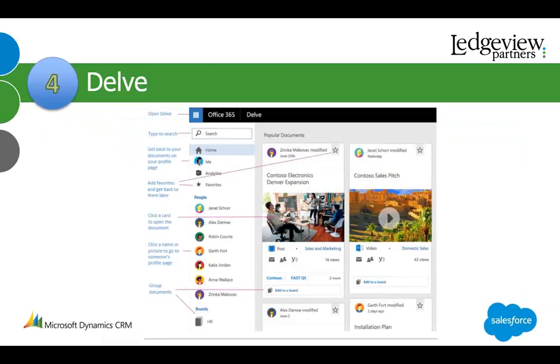Another way to elevate your business with Office 365 is Delve. A company's most important asset is its people. The knowledge and experience of you and your colleagues collectively bring great value to your company. And as you communicate and work out loud together with Office 365, the value of your work can be surfaced and discovered by others in Delve.